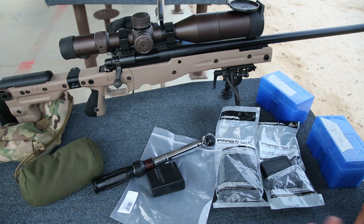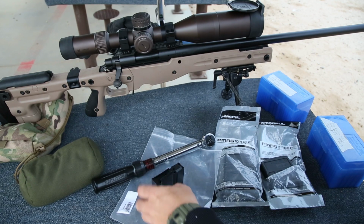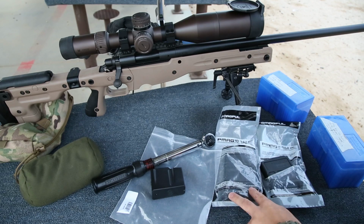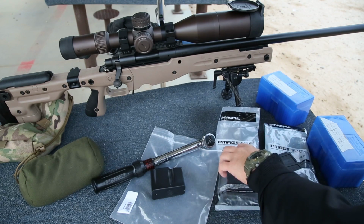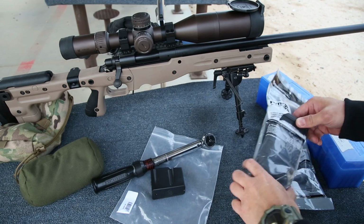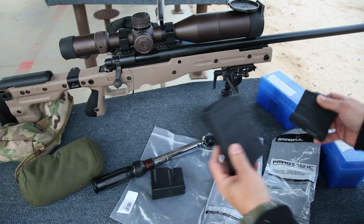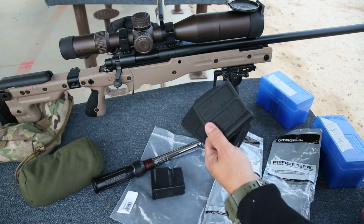When I ordered the AICS AT chassis from Brownells, I also ordered the PMags. The AICS AT chassis came with one AI 5-round magazine for the 308, but I ended up ordering a PMag 5-rounder and a PMag 10-rounder from Brownells as well. These have been out for a few months, several months now.